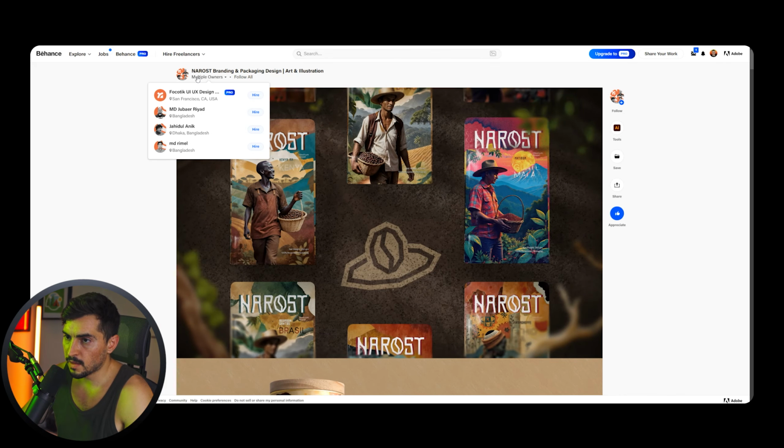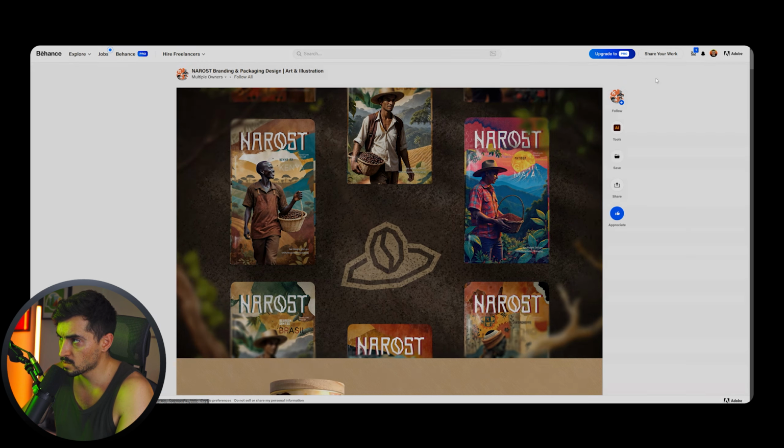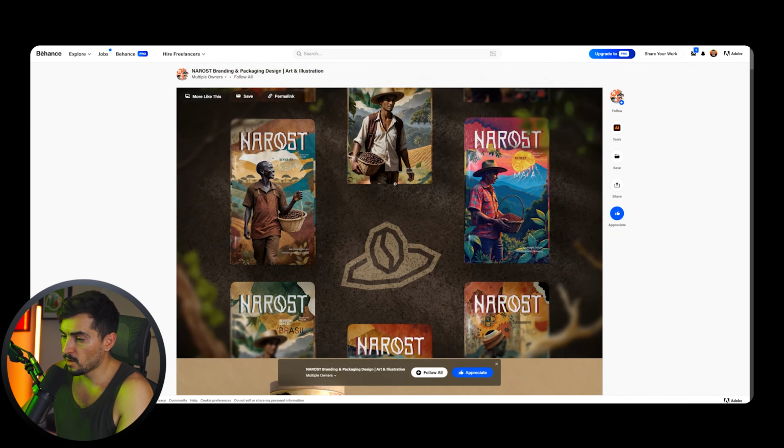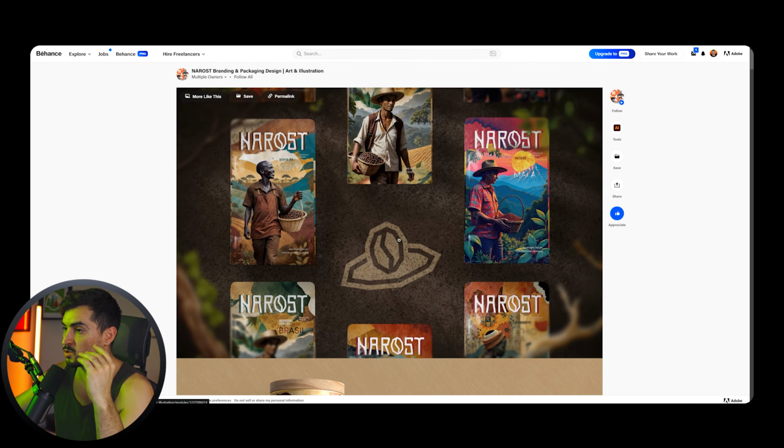Next we've got, this one's from multiple people. So originally I talked with one of them, I think it was Jahid. This is a joint project, but it's a coffee one from Kenya, Narost. And straight away, I really like this image here and how you got this little GIF animation. It's with the hat and the icon there. That's kind of fun. It draws attention to the center.